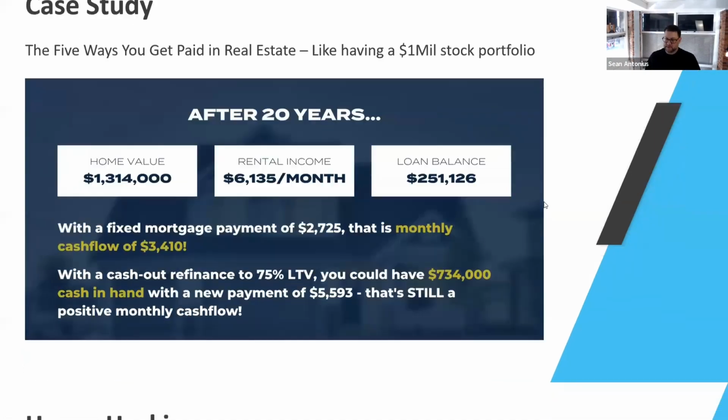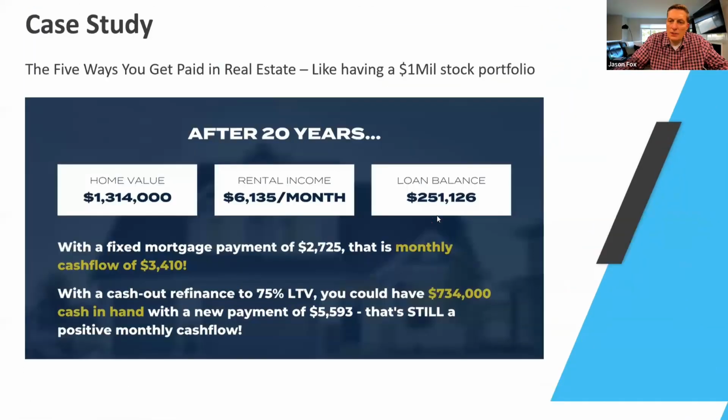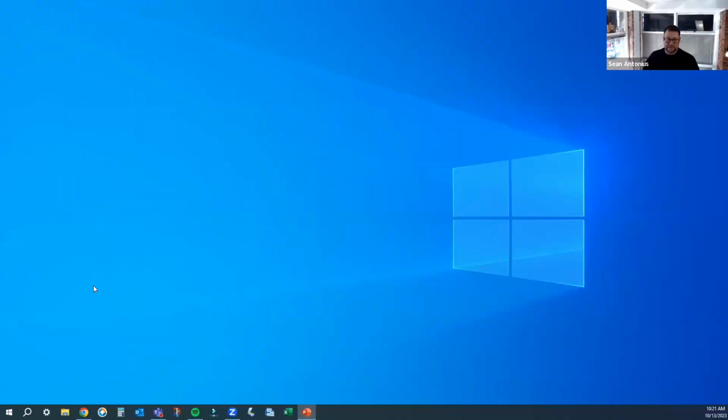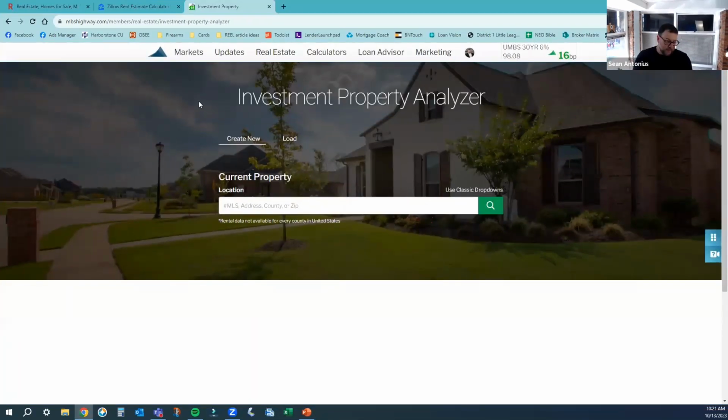Does that make sense? Sean and Katie just asked if you would be able to send these charts. 100%, happy to. All right, so this is the next thing. That's pretty much the presentation part. For the rest of this, I want to play with some case studies so I can show you how cool this tool is.